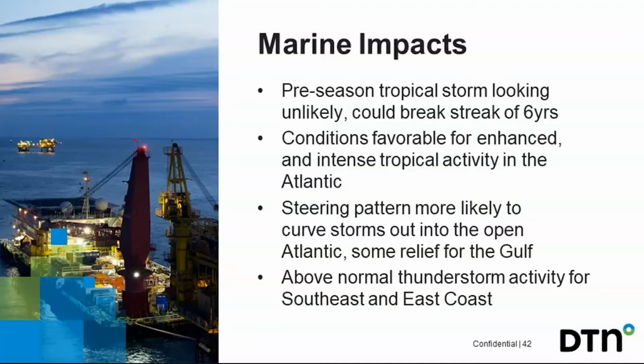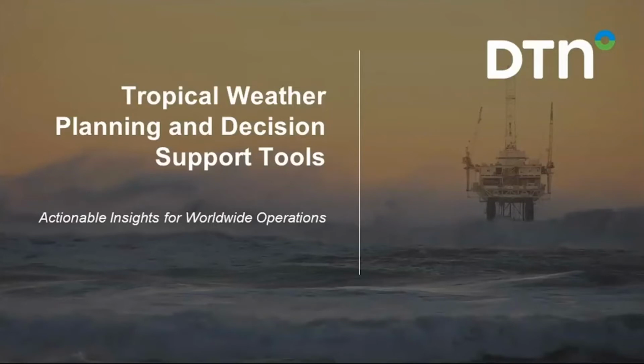So that's certainly worth noting if you're along the east coast. And then finally, some of those notes there that Stephen was covering on thunderstorm activity. We see those increased risks, and specifically as you move into July and August with those increased precipitation chances over normal, that would apply for folks on the East Coast to keep an eye out for.